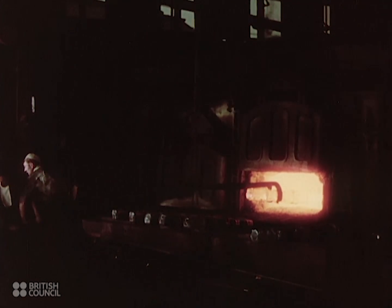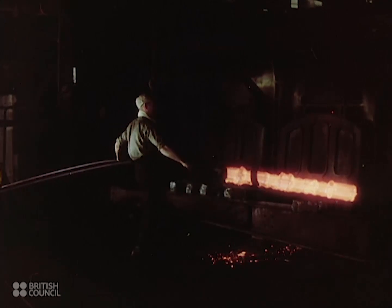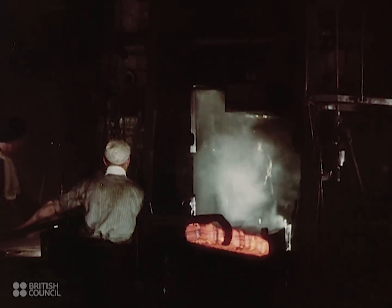At the drop stamp forge, billets of alloy steel are pounded into semi-finished parts of complicated shape. Engine components, crankshafts, valves, gears and axles, which must stand up to high working strains, are all products of the forge master's craft.